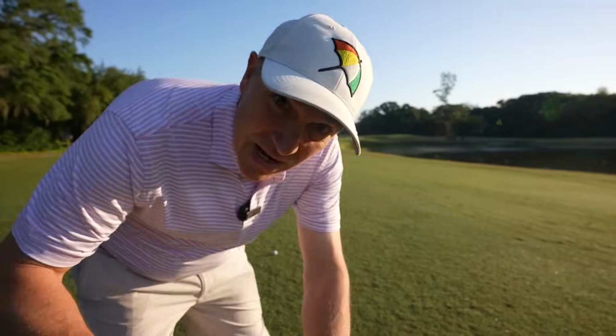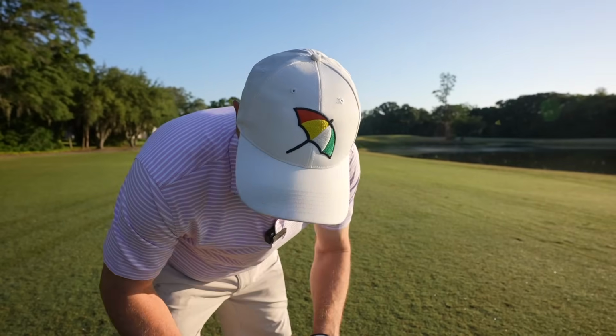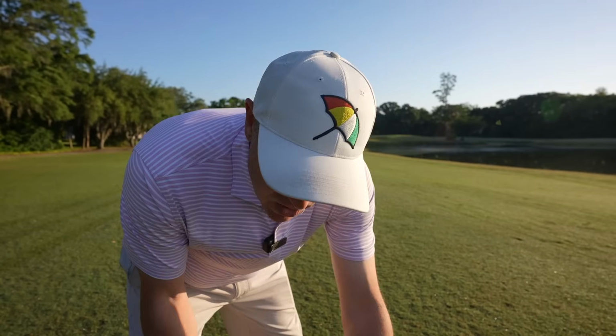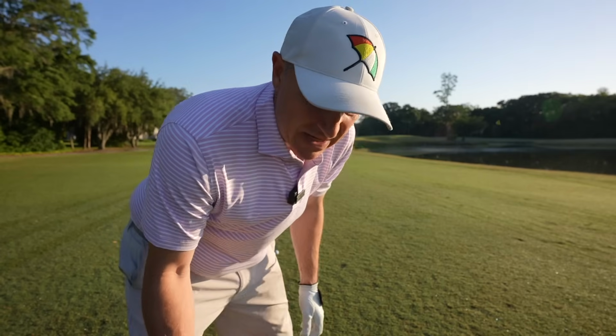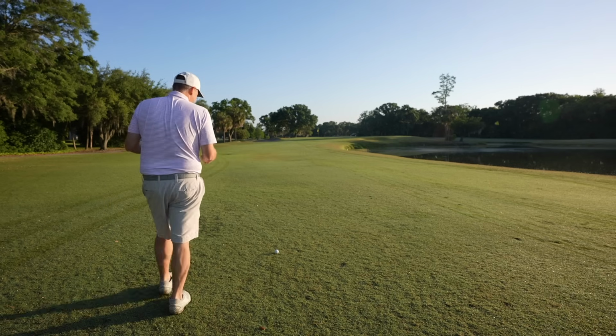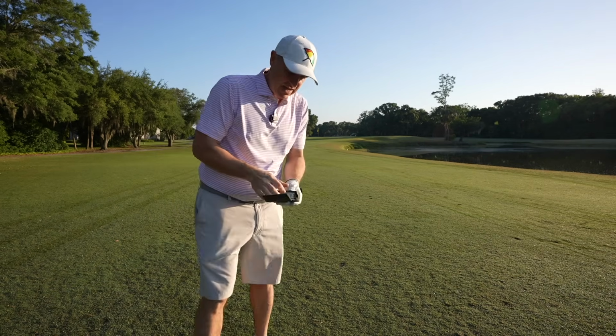All right, now a lot of people ask me because they see me test out a lot of golf watches as well as a lot of rangefinders, what do I use out on course most often? Well, when I'm at my home course, because I know the layout so well, I generally use a rangefinder because I really want exact distances. And the exact distance for me here is 86 yards.